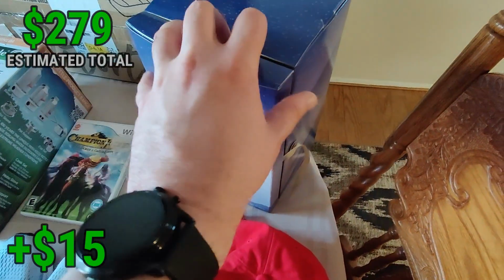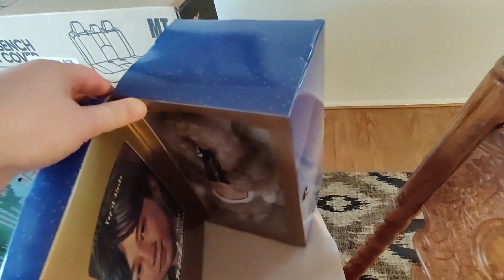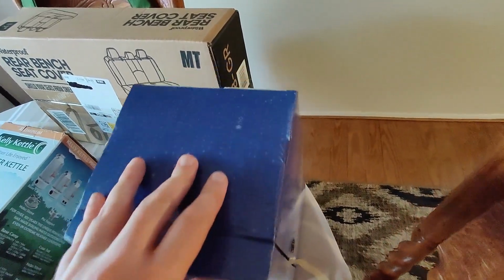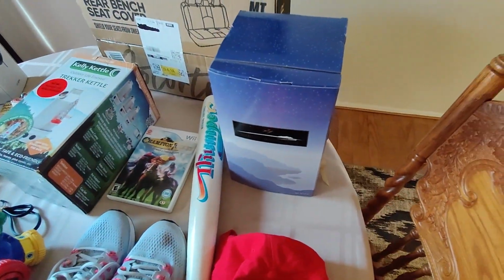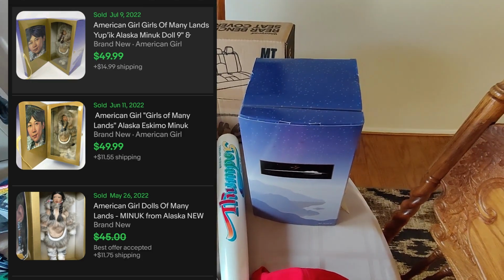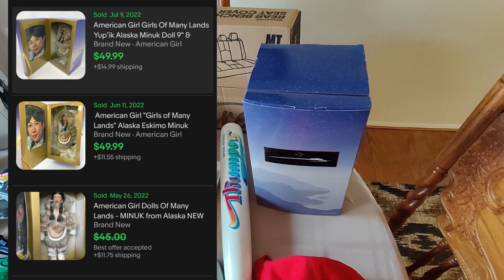So check out this, an American Girl, like Eskimo doll in here. I believe it's new. The legs are still tied down in there. It was $9.99, but I saw the American Girl on the side. I'm like, well, that could be worth it. And yeah, some of these are selling for around $80. Some of them 50-ish. I'll probably price this 50 bucks plus shipping and just kind of wait for a sale.